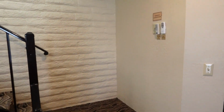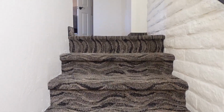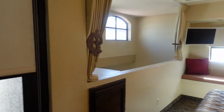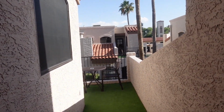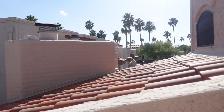And now we're on our way upstairs to the second bedroom. And again, this is a really nice villa. It's very big inside. It's a two bedroom, one bathroom villa. So now this is the second bedroom upstairs. And now I'm going to show you guys the balcony. So it's really nice out here. There's chairs on the balcony so you can sit outside and enjoy the weather.